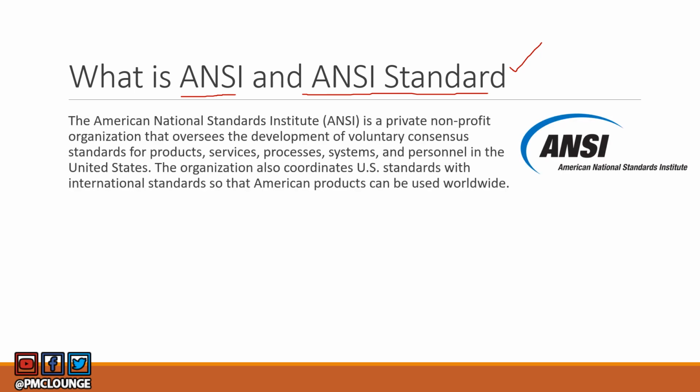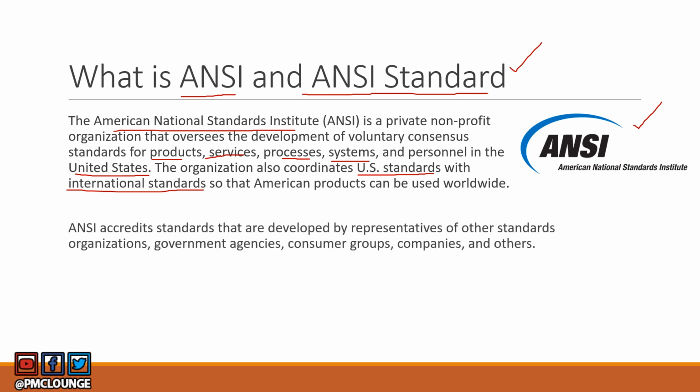ANSI stands for American National Standards Institute. This is a private non-profit organization, and it oversees the development of voluntary consensus standards for products, services, processes, systems, and personnel in the United States. The organization also coordinates US standards with international standards so that American products can be used worldwide. So this is what the American National Standards Institute is all about. It can also accredit standards that are developed by representatives of other standards organizations, government agencies, consumer groups, companies, and others.